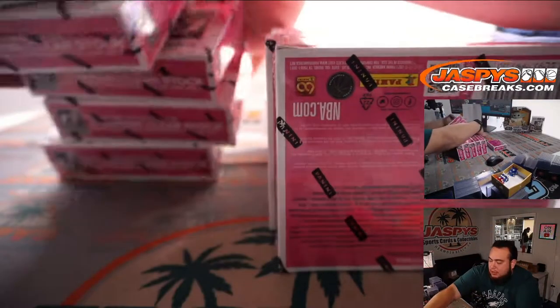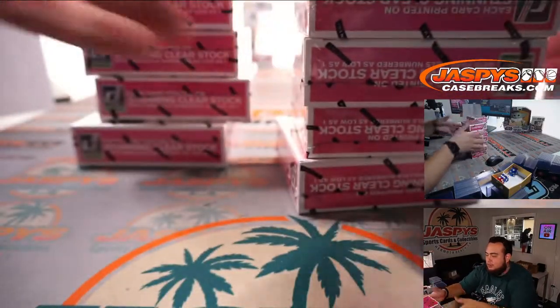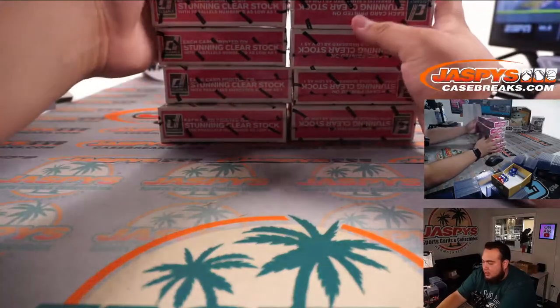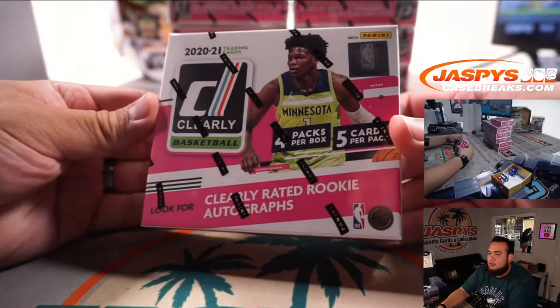And again, it's also much, much cheaper this time around than it was last year. Of course, everything was a little inflated last year, so it kind of dropped down to earth, which makes it more affordable for all of us.